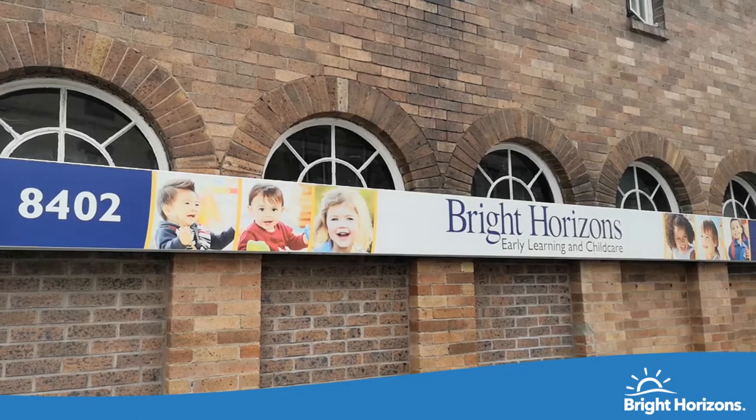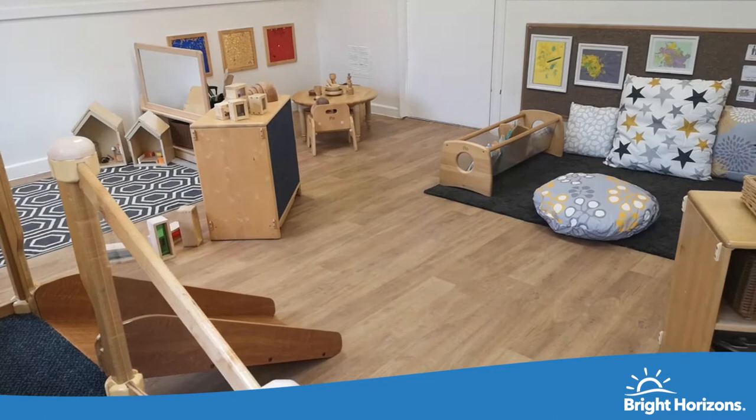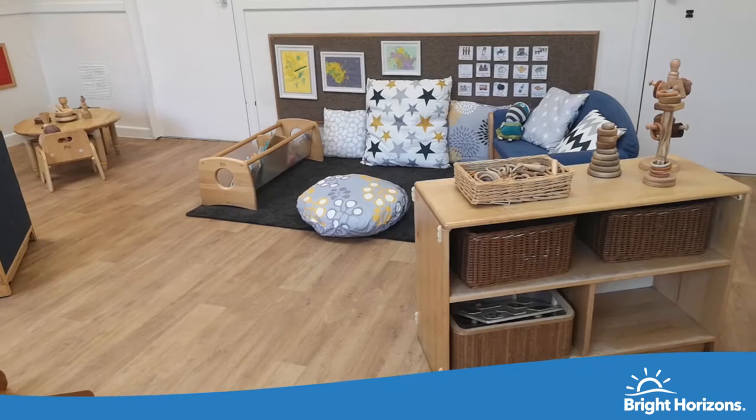From babies to preschool, each room has its own unique layout which offers provocation to facilitate each child's creativity and curiosity. We value parent partnership and our devoted staff team at Elsie's work with both you and your child to ensure that we are providing for individual needs and interests.